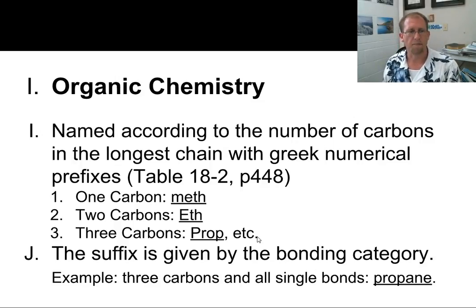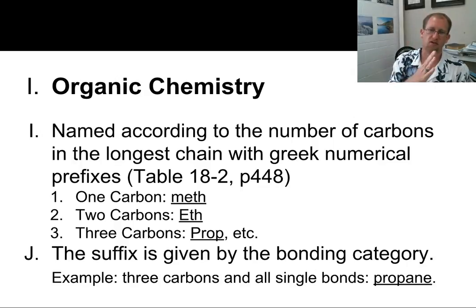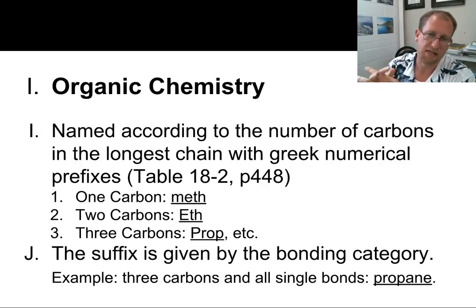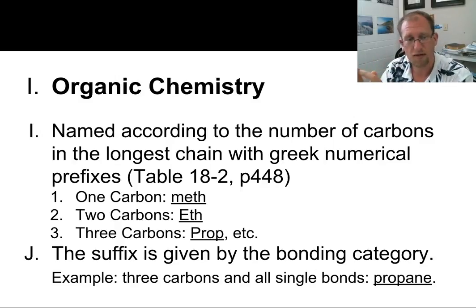Now, we name organic compounds, as you've already seen, with a, we count the longest chain of carbons that there are, and sometimes you got to turn a corner from the way that it's drawn to get the longest chain, but you get the longest chain, and you use a Greek prefix to tell you how many carbons there are. And as you've already seen, meth is 1, eth is 2, prop is 3, bute is 4. The list keeps going. Look at table 18-2 in your book. Okay. And then the suffix of that word is given by the bonding categories, an alkane, an alkene, or an alkyne. So let's do a couple of these together.